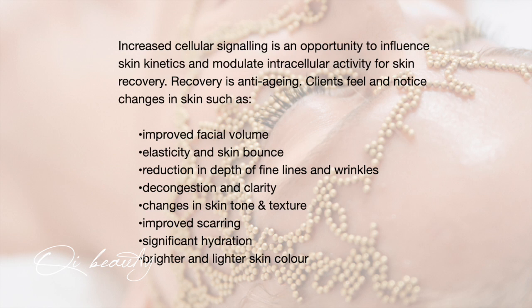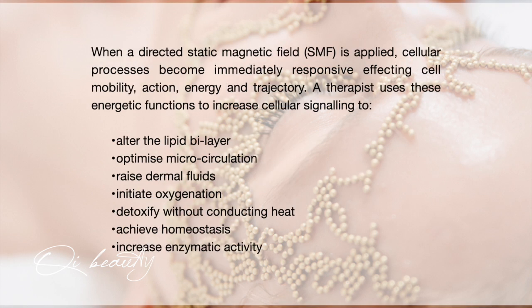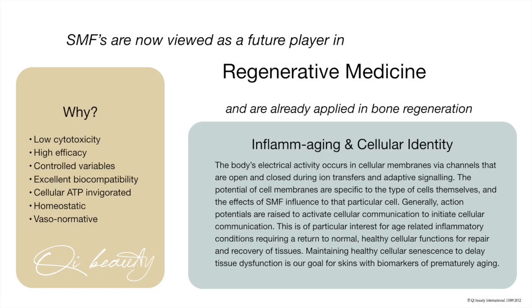Static magnetic fields are created by various size gradients used over the skin, an array of micromagnets. They are creating then environmental inputs, so this is a healthy way to activate endogenous responses. Chi Beauty practitioners manipulate the stratum corneum, or the architecture of the lipid bilayer.